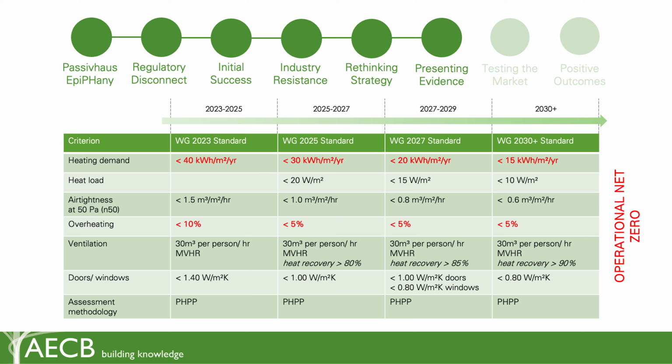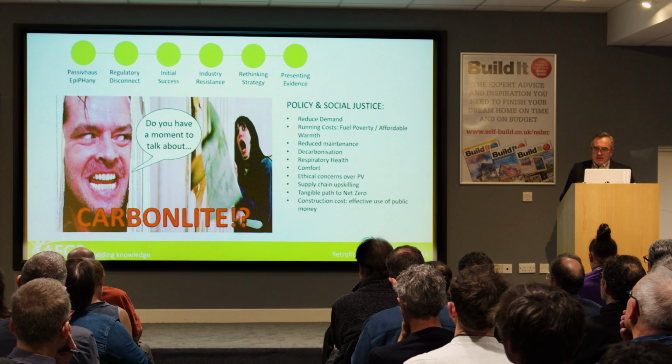And this message does seem to have resonated with Welsh Government, because we know now that Welsh Government is setting higher compliance targets for space heating demand as part of technical compliance and standardisation projects that are in the pipeline. More of which shortly from Jonathan.